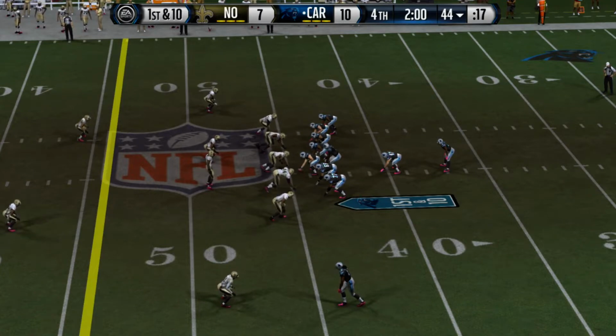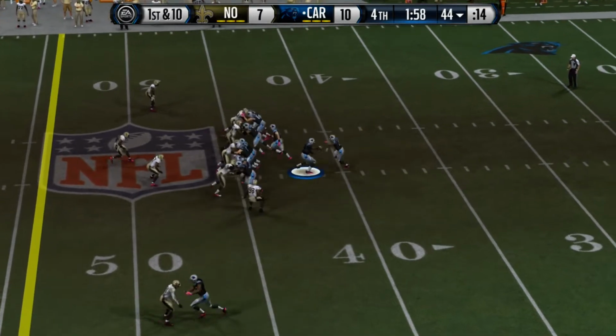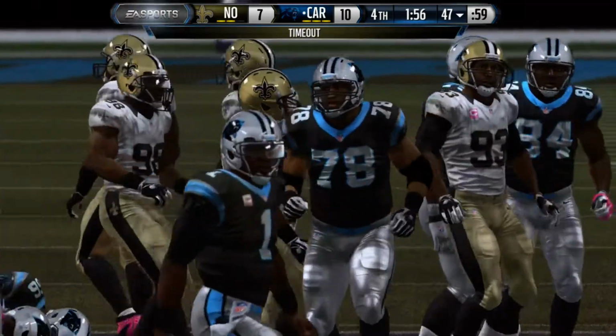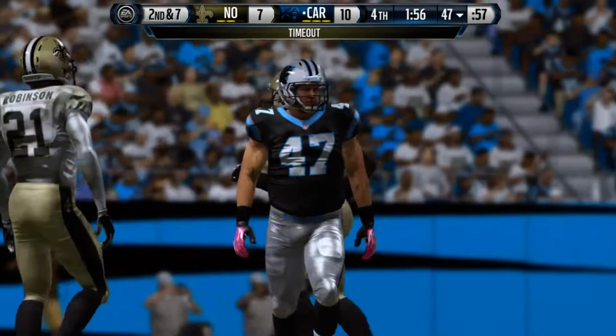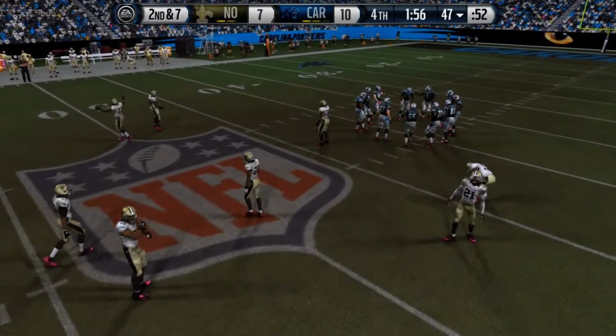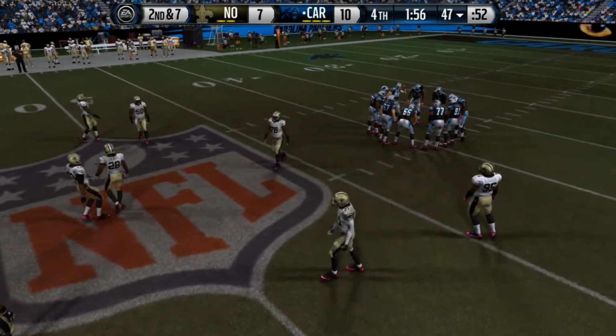It's a two tight end formation. Jonathan Stewart with the football. That's Hicks making the stop. They immediately call for a timeout. After that timeout by the defense, play is ready to resume.